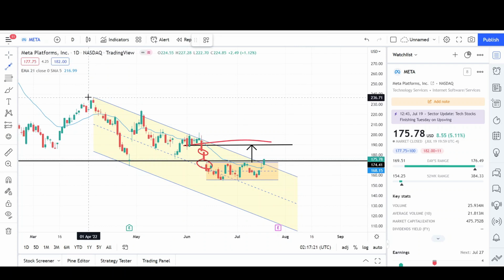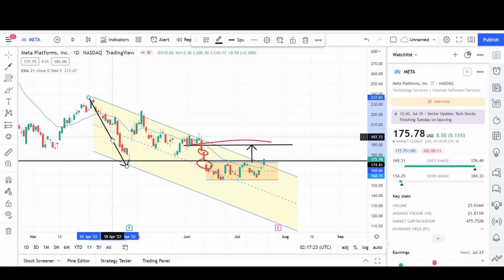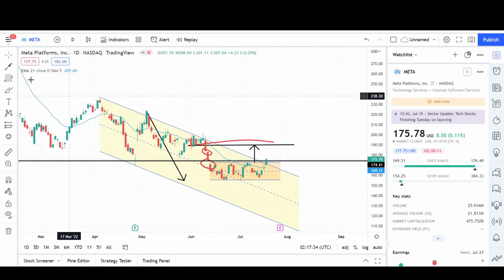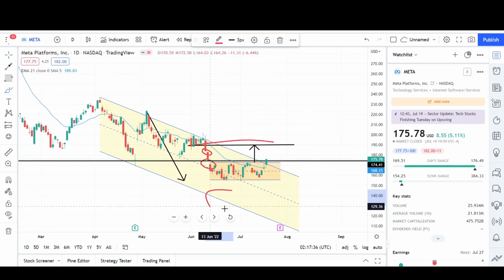You could also see that we made a measured move down. This was the first leg, this was the second leg. Prices had a hard time breaking through that 155 level. If it's going to have a hard time breaking through a level, it's probably going to reverse and do the opposite. So that's what we're getting right now. And we also came up short on this side of the yellow channel, which shows signs of weakness.